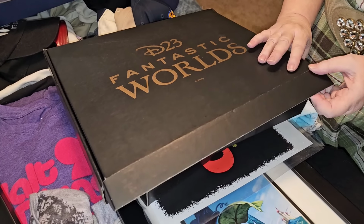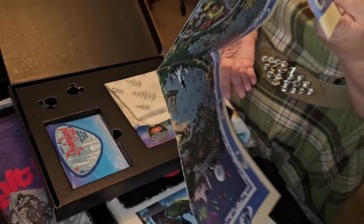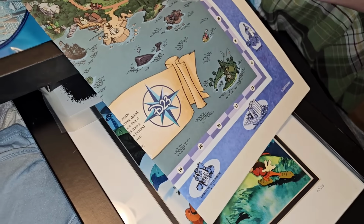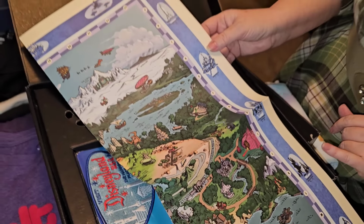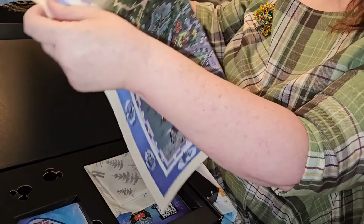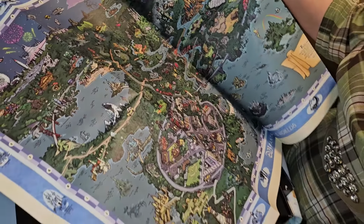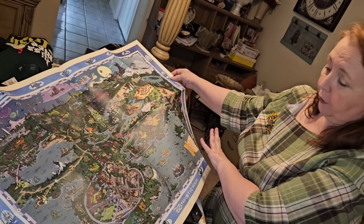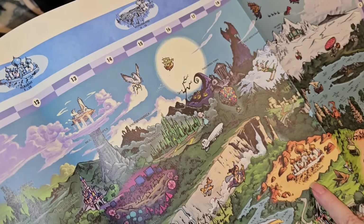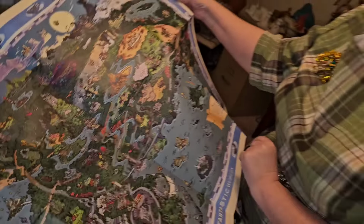All right, so Fantastic Worlds, and you get a map, and on the map are the worlds from all the different Disney things. That's what we need, a map of Otter Creek. We're working on it. You've got Forbidden Mountain, Arendelle, Seven Dwarfs Cottage, and it opens up, and it's like every world that's created in Disney. I think this would be gorgeous framed. Yes, it would be pretty. And you get Nightmare Before Christmas, and Agrabah here. Yeah, Jasmine's castle.